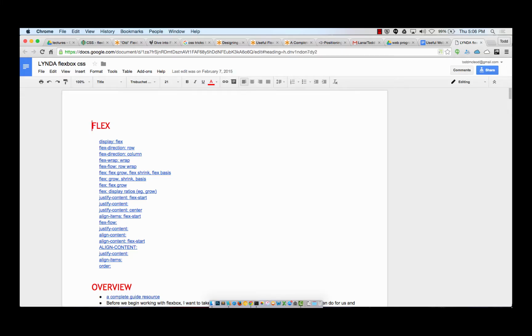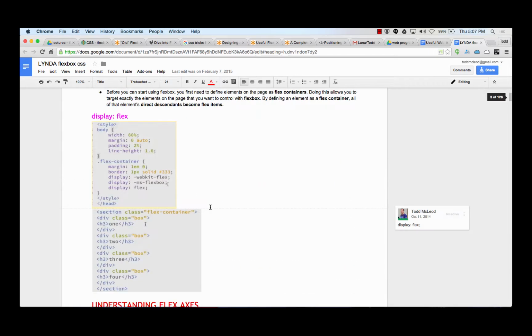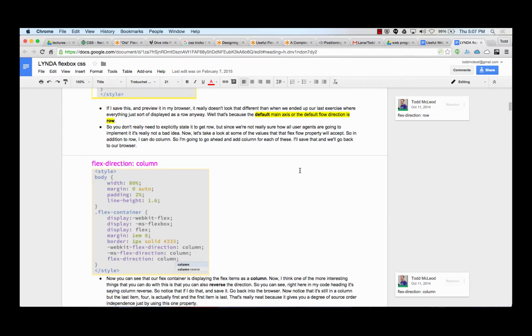Display flex, flex direction row, column, flex wrap, flex flow, row wrap, flex grow, flex shrink, flex basis, display ratios, justify content, line content, complete guide resource. So I just would type up these notes as I was watching the videos. I'd take screenshots and drop them in. This is 126 pages long.